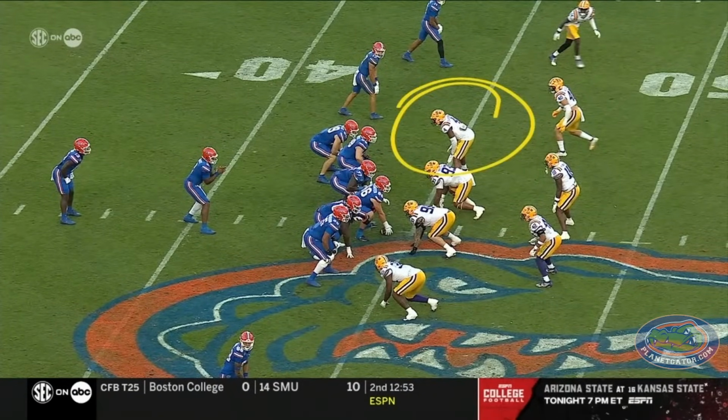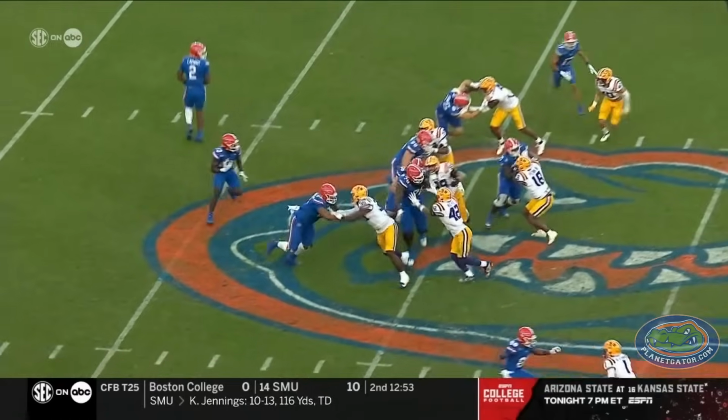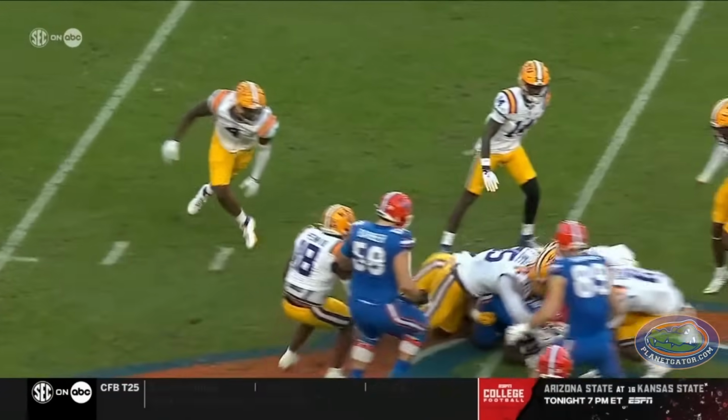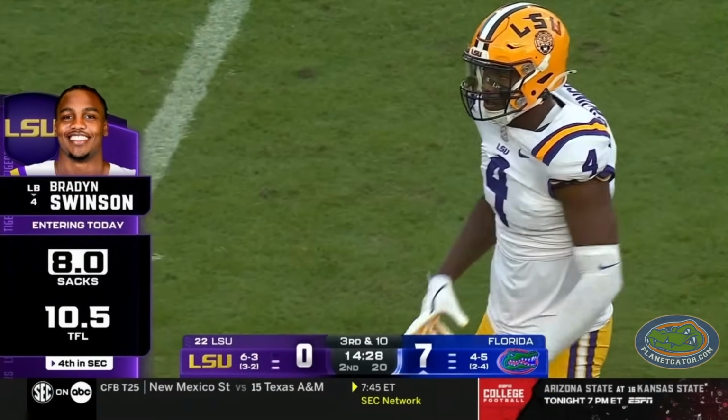Yeah, credit LSU there, because the Gators in the last couple of weeks, Sean, have run this stretch play. And Jaden Baugh's patience and vision, he's been able to cut it back to the backside and had a positive run, but not this time against the LSU defense.